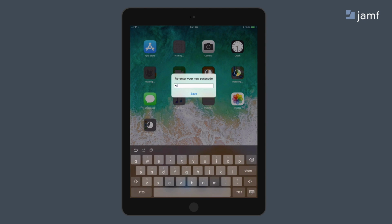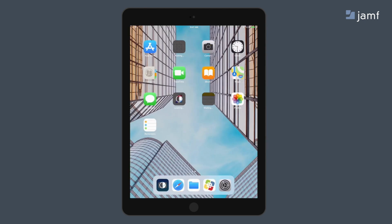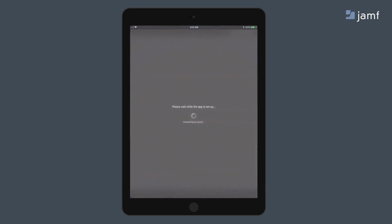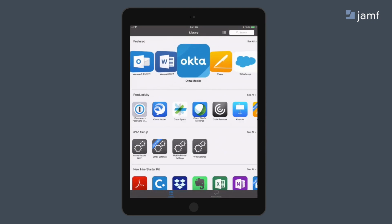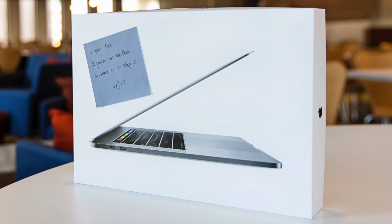And just like some magic, once I enter this in, you're going to notice my background's changed. I have a new app in my dock at the bottom, and Jamf is ready to go. I have my self-service app popping in, and I can get the resources I need to be productive right away. This is what you can do with Zero Touch and Jamf. It's almost like wireless imaging.